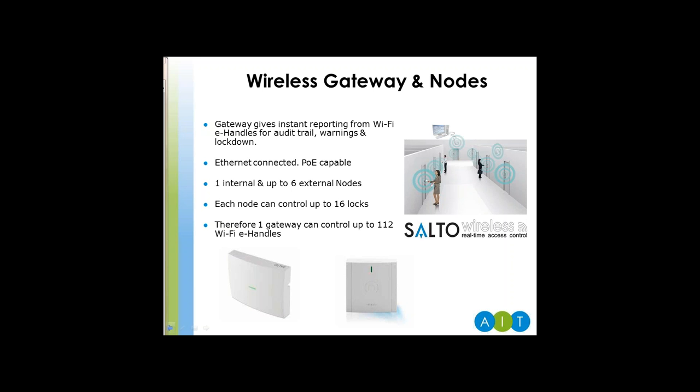Now, the external node is almost like a repeater. So it's a small connected Wi-Fi unit in exactly the same way as the original gateways used to be. But because each one of these can control up to 16 handles or locks, in total, you could look after 112 Wi-Fi handles from that single point gateway being connected back to the server.